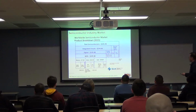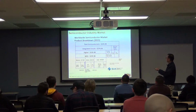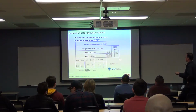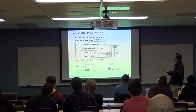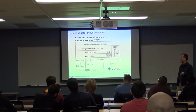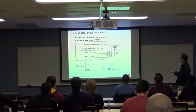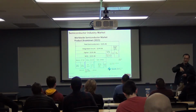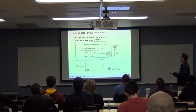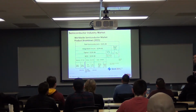This is the size of the industry. Again, the data is a little bit obsolete. In 2015, the total semiconductor industry, the physical electronics industry, is about $330 billion. And then you can divide this industry in different ways. If you look at integrated circuits versus discrete circuits, that means chips versus individual devices, then chips are $275 billion, and those individual devices are $60 billion. So most of the semiconductor industry is about the chips.